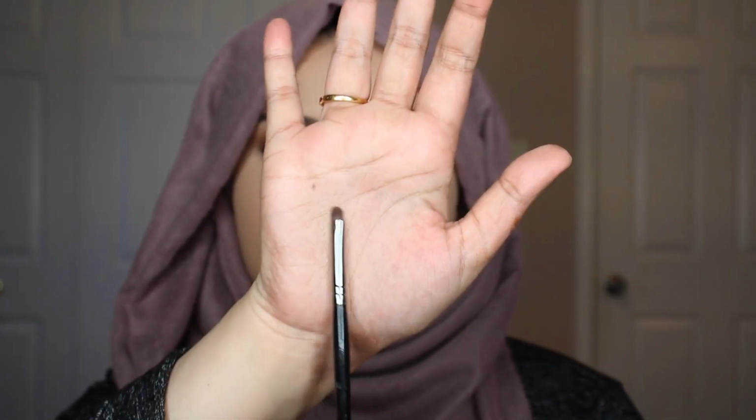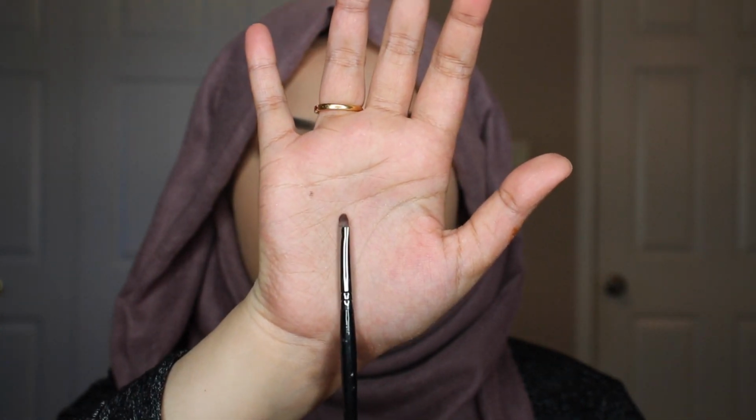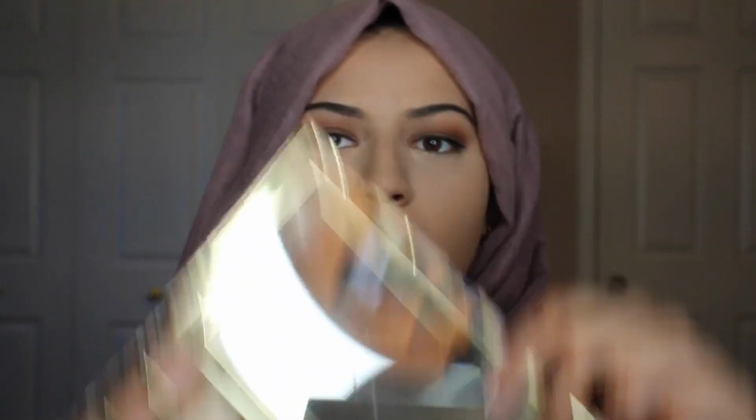So now that that's done, we are going to do our lower lash line. So I'm going to be taking this brush right here. This is a very small flat brush by Morphe. It's the E35 brush. And I'm going to take the Tarte palette again, and I'm going to go ahead and use the dark shade called Ember. And I'm going to basically line my waterline with it.